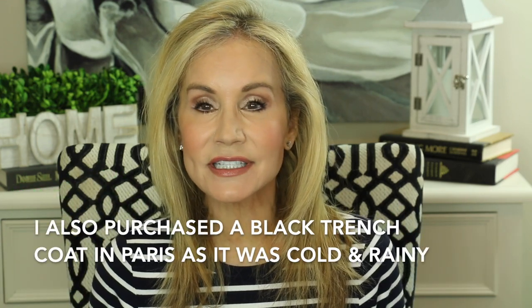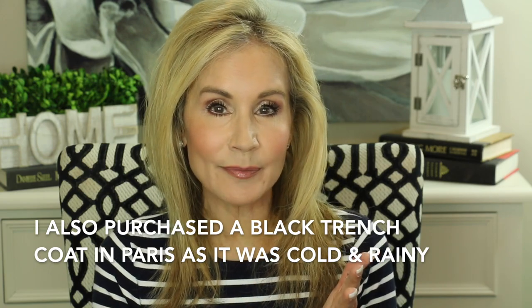I don't like washing my underwear in the sink. I like a totally clean pair every day. And just a little tip, these mini pads are wonderful for keeping you feeling fresh and clean. And I took 11 pairs of socks and 2 pairs of boots, the flat boots that I wore the whole trip basically, and then the heeled boots that I wore at the wedding.